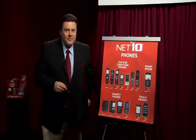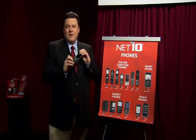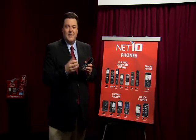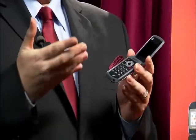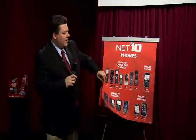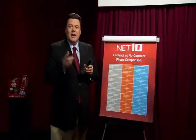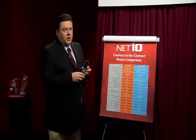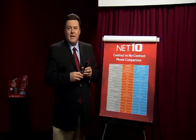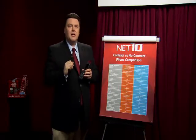Okay, I have here a fairly basic Net10 phone, okay? It's the Net10 Motorola 408. It's a very nice flip phone. It has web camera and lots of other features. In fact, let me show you over here a side-by-side comparison. Here we go, okay? Now it sells without a contract for $19.99 at thousands of stores, tens of thousands of stores, in fact, all around the country.